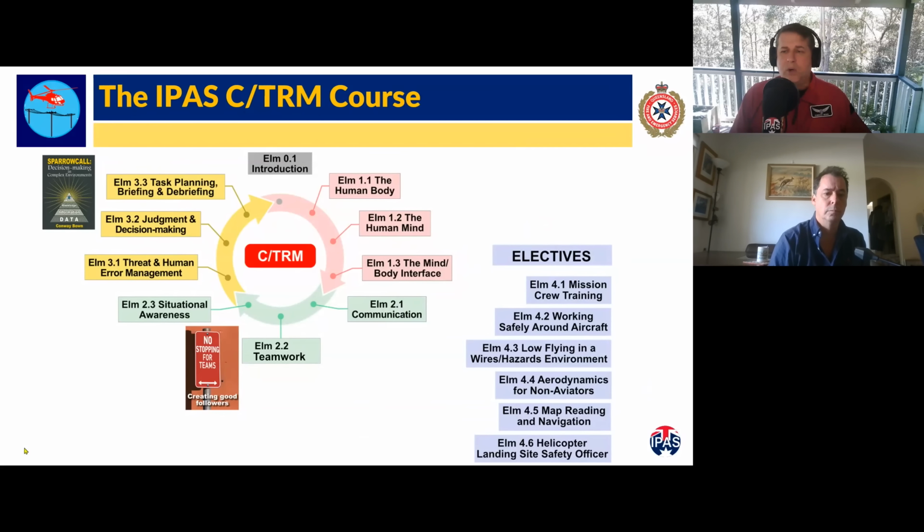We go into what's the green section there. The green section of my 10 key modules of CRM is all to do with working as a member of the team. There are the teamwork modules. We start off with communication. 9 out of 10 problems between people are usually because of a breakdown in communication, either because of a malicious intent or a mistake or a misunderstanding. So we look at communication and any of the barriers to communication.